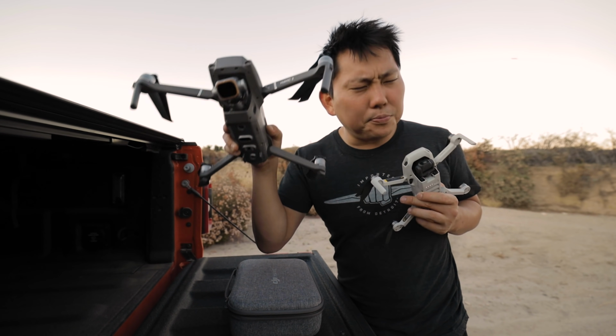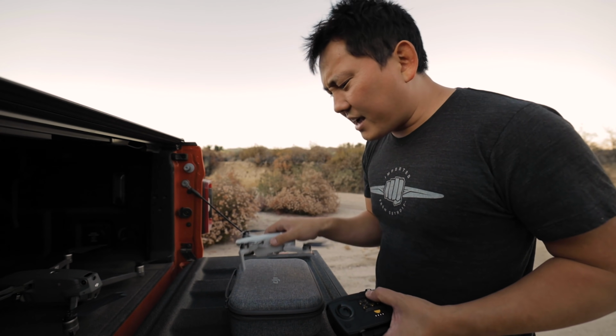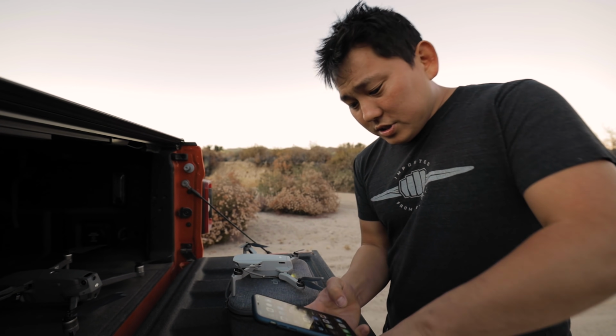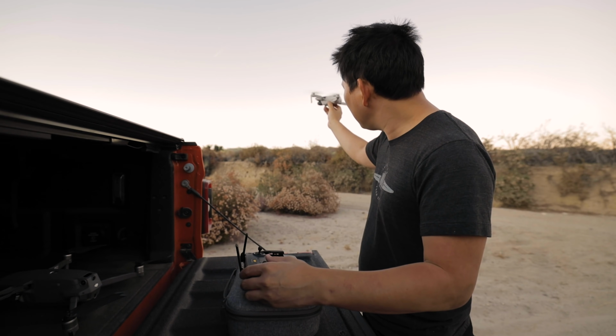The Mavic Pro does still have plenty of advantages over the Mavic Mini, but this Mavic Mini is so compact and nice and easy and relatively inexpensive. So if you're looking to get your first drone, this might be the one. We are losing the light here pretty quick, but let me just try to put it up in the air and see if we can get anything neat.